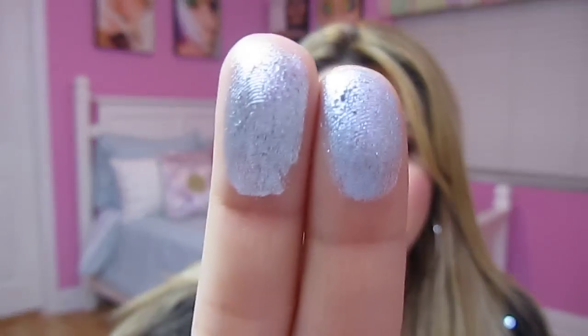These Makeup Forever ones actually don't have names, but it is pretty much the silver one. So here they are. Those are the two colors. And the one, see, I already forgot which one was which. Hold on. I couldn't even tell which one was this. The one on this finger? Okay, I got it now.